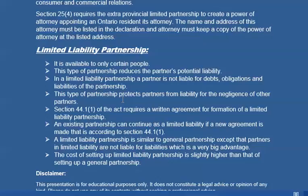Limited liability partnership. It's available to only certain people. This type of partnership reduces the partner's potential liability. In a limited liability partnership, a partner is not liable for debts, obligations, and liabilities of the partnership. This type of partnership protects partners from liability for the negligence of other partners.